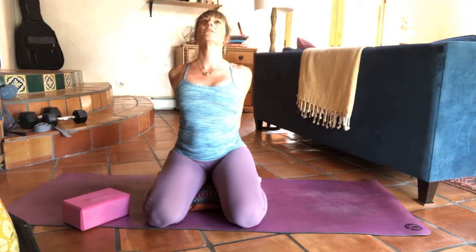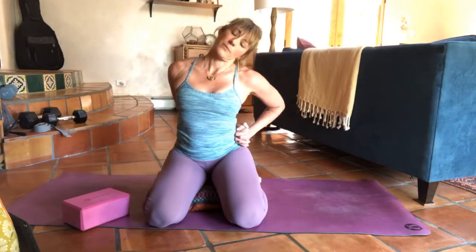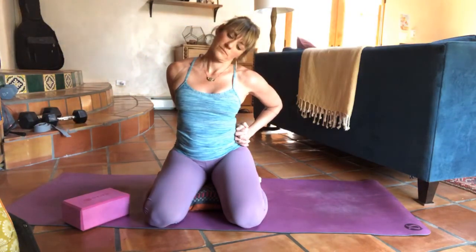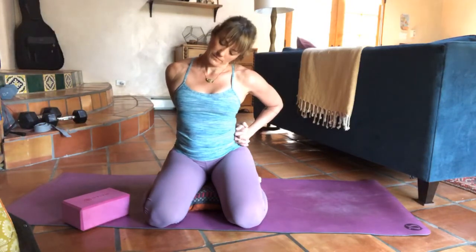So once you're in this position, I invite you to interlace the hands behind the back. Open the chest. Lift the gaze. And on the exhale, take the clasped hands over to the right hip. And then allow the right ear to drop towards the right shoulder. I'm pausing here for about a minute.